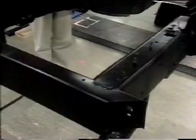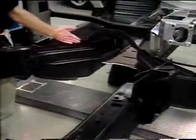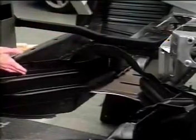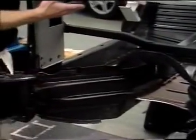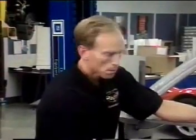The second element of the structure is what we call a closed-section backbone or structural tunnel. Most cars have an open backbone because the powertrain comes up from below and is put in the car, leaving an open section.